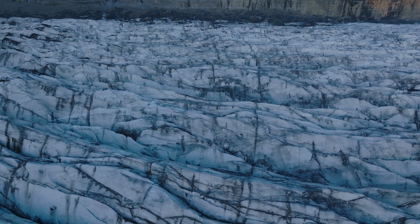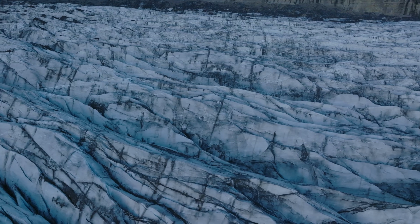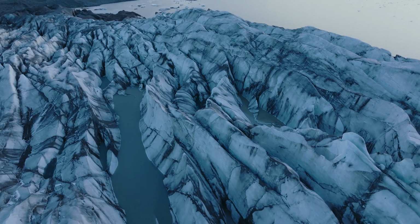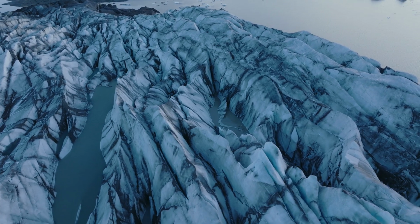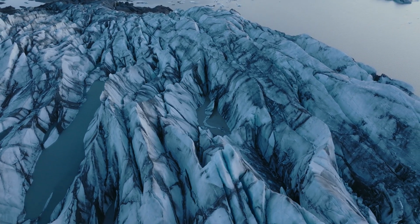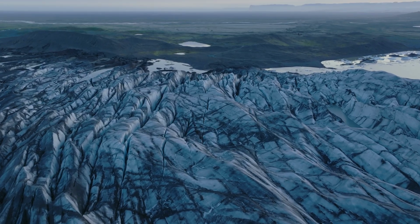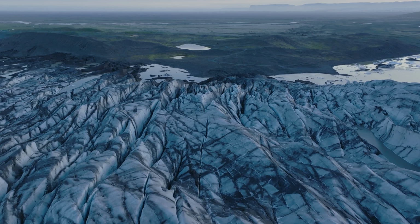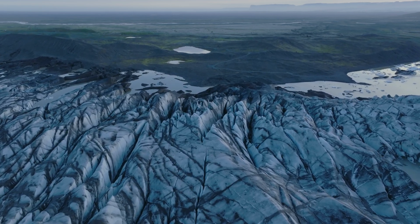Iceland is home to several types of glaciers. The most prominent are the ice caps, such as Vatnajökull, the largest in Europe, covering around 8% of Iceland's land area. Outlet glaciers like Svínafellsjökull and Falljökull flow from these massive ice caps into the valleys below. There are also alpine glaciers, found in the mountainous regions, and cirque glaciers, nestled in bowl-shaped hollows on the mountainsides.